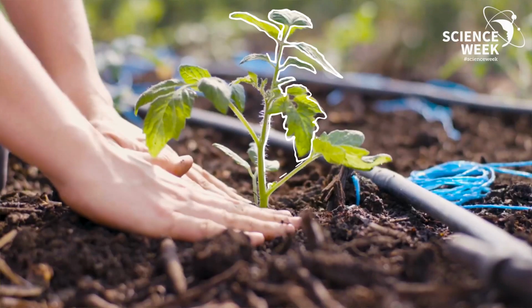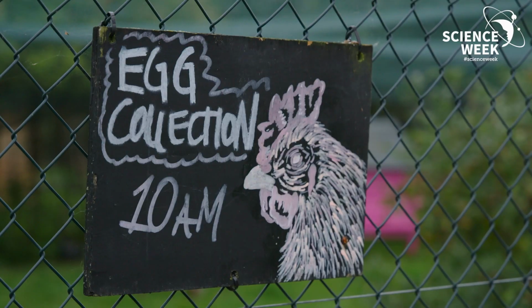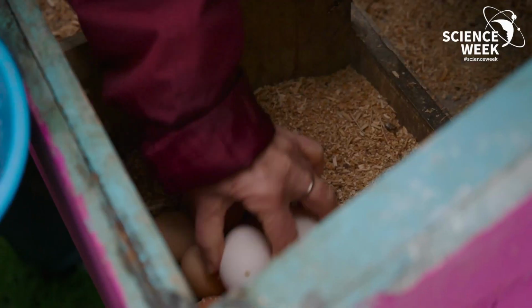So sustainability is really important here at Airfield Estate. And for us, sustainability means that whatever we take from the ground, whether that's fruits or vegetables from the garden or milk from the cows on the farm, we need to think about how we're going to do that again next year and keep it healthy for years into the future.